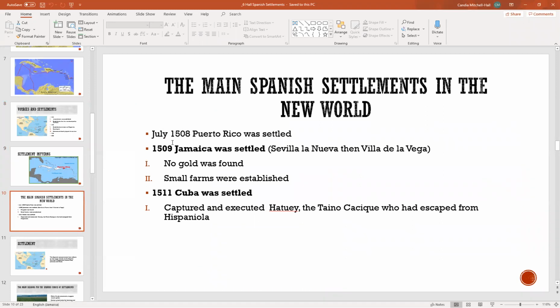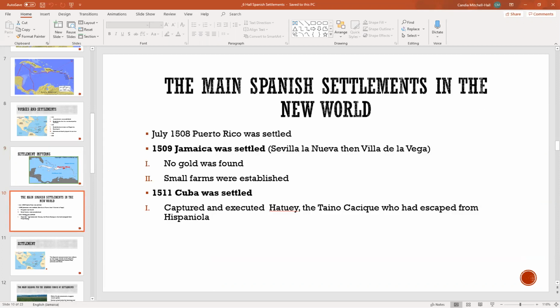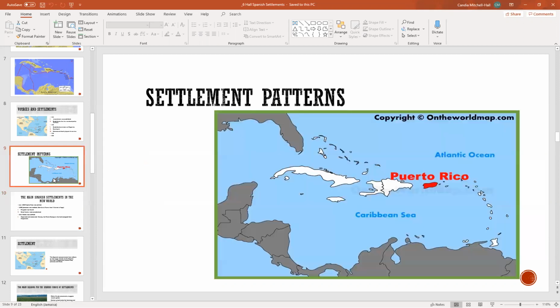Now, by this time, 1508, the Spanish would have settled Puerto Rico. So they settled on Hispaniola. Then by 1508, a new set of Spanish settled Hispaniola. And by 1511, they settled on Jamaica. So these were the places that they would have settled originally: Hispaniola, Puerto Rico, Jamaica, right? Sorry, 1509, they settled in Jamaica, and by 1511, Cuba.